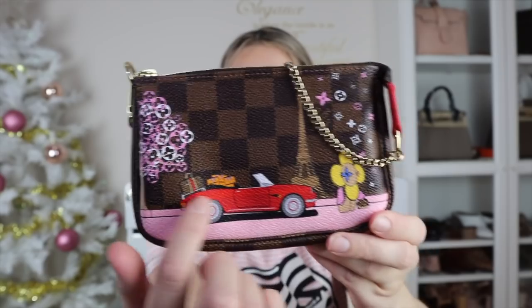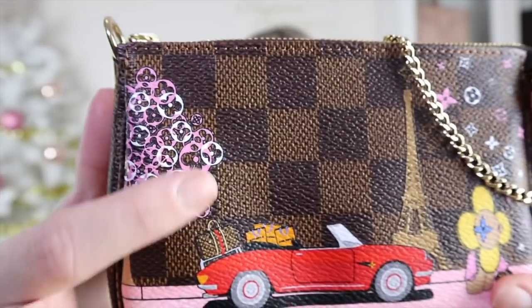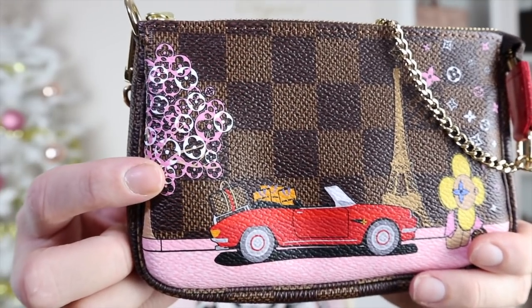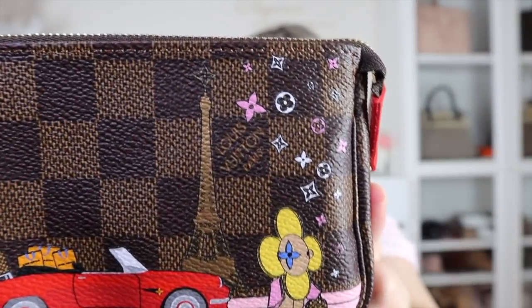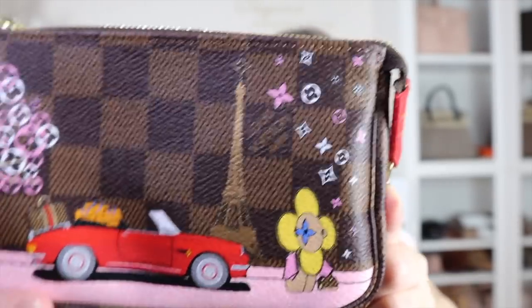So she's got a cute car, there's the Eiffel Tower, and I think that these are kind of like rose sakuras or something. It's supposed to be rose sakuras, but what's really cute is that the actual detail is in the, what's the name of this? Tell me what the name of this is. Is it the fleur flower? I don't know. We're in the corner as well. I think that these are supposed to be snowflakes or stars, and again they've got the flowers, the Louis Vuitton classic monogram fleur de something. I know that there's something like that.